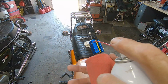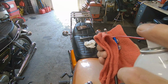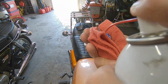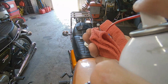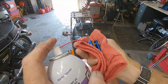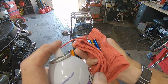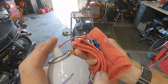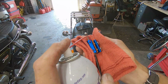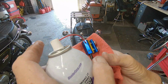and make sure that we've got this properly wrapped up so that we can catch all of it. And then you just spray little intermittent bursts, and you just keep repeating that until the oil makes its way down to the other end of the choke cable, or whatever cable you're lubricating.